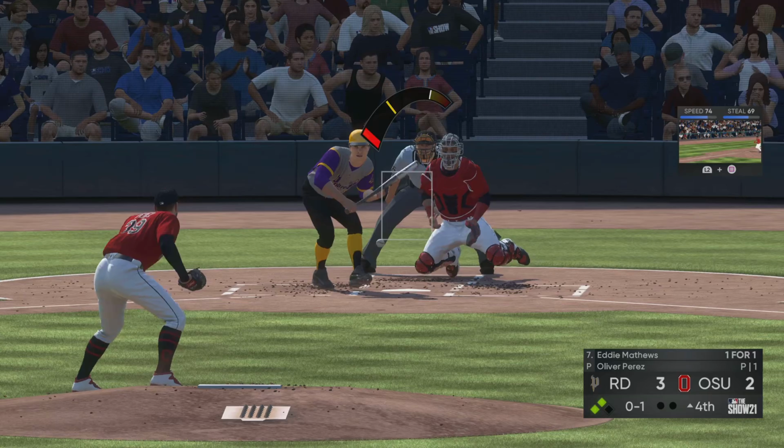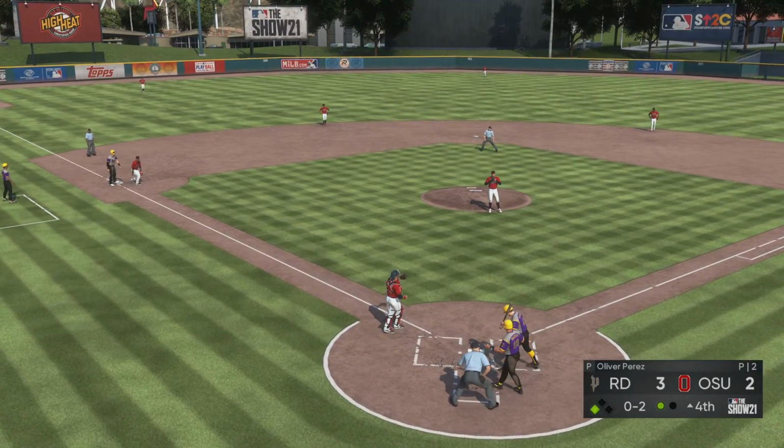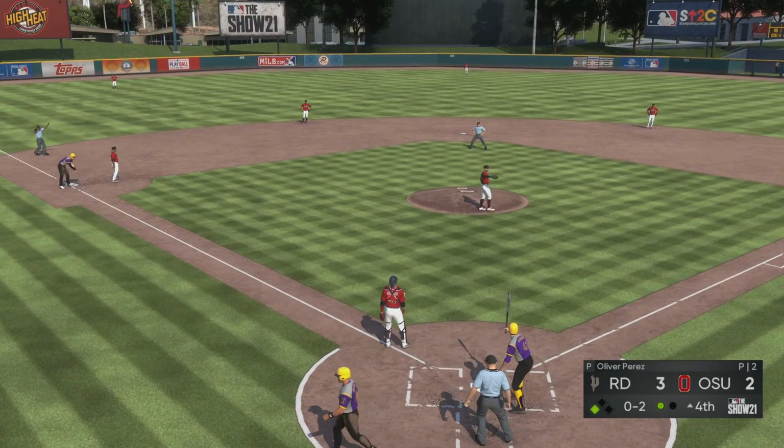And now the runner breaks for the plate. And this is in the dirt here as it bounces a few feet away. And no throw, in fact, as he'll just hang on to it.